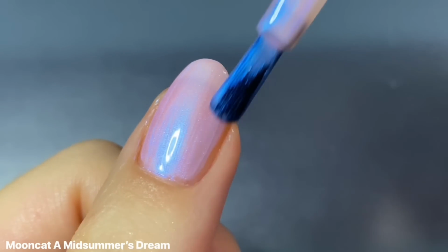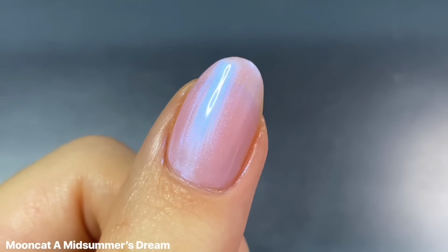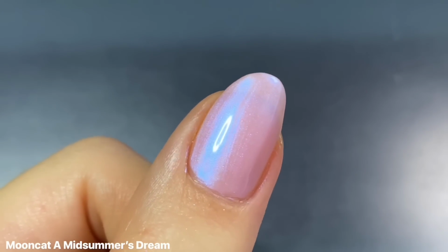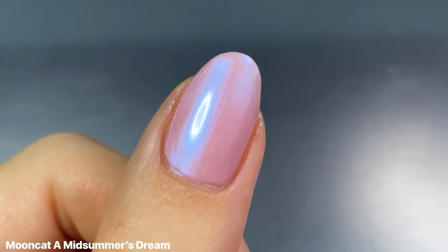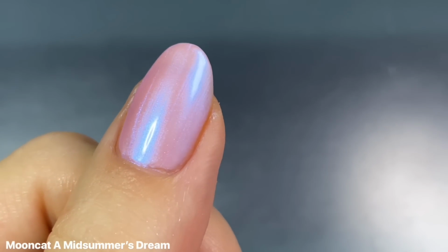I feel like it's pretty similar to Ghost of Hecate in that way, but obviously this is a pink base, and it's also more of a slightly pearly kind of crelly base color, so you can almost see some brush strokes, but I still think it's an absolutely beautiful color. It reminds me of fairy wings and I love it so, so much.